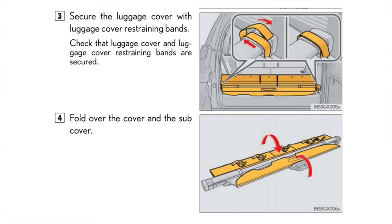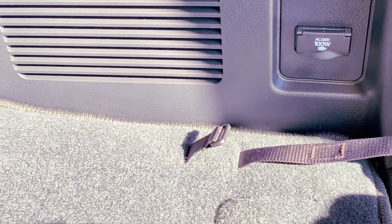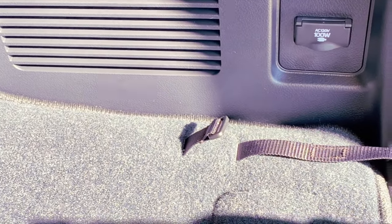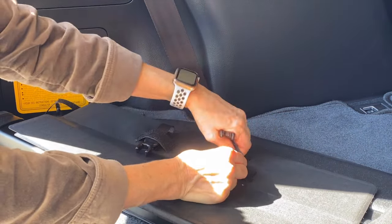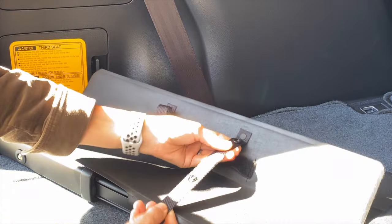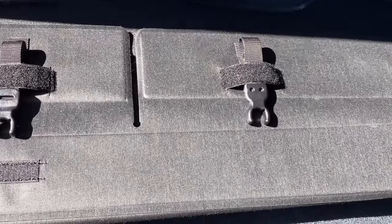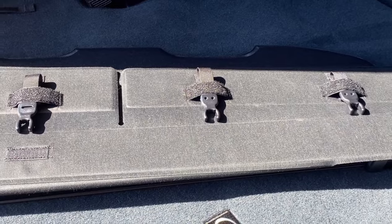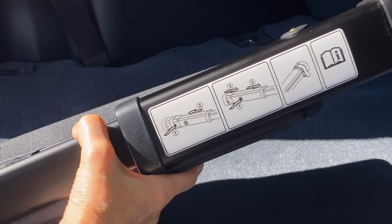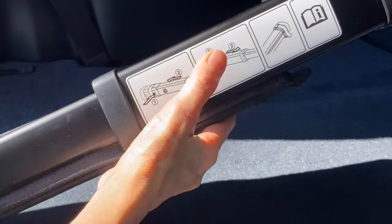You'll notice straps on either side of the rear cargo area. In the owner's manual, you'll see that the rear straps are used for storing the tonneau or luggage cover. Here's how to do that. Secure the hooks. That means if you've unsnapped the strap, you'll want to snap it back together and tuck those ends underneath the Velcro.